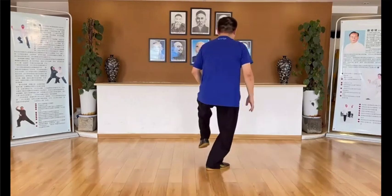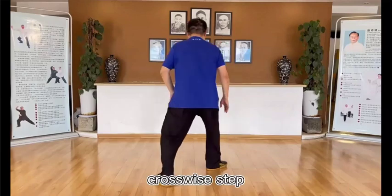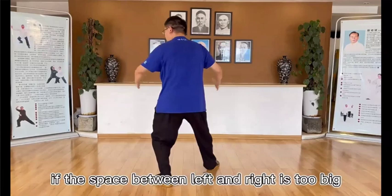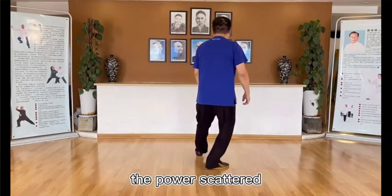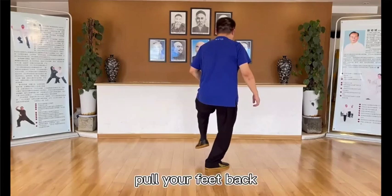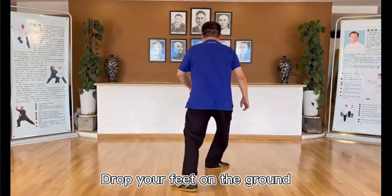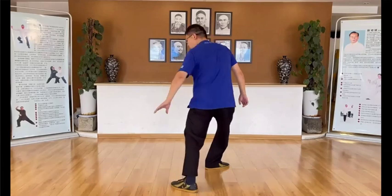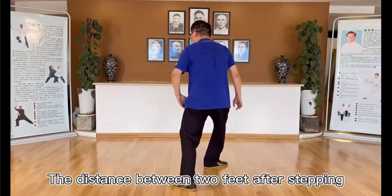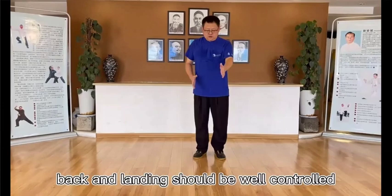Second, not too wide. Crosswise stirrup when sitting. If the space between left and right is too big, the power is scattered. Lift your knees, open your hips, pull your feet back and bend diagonally. Drop your feet on the ground and then lower your heels. The distance between the two feet after stepping back and landing should be well controlled.